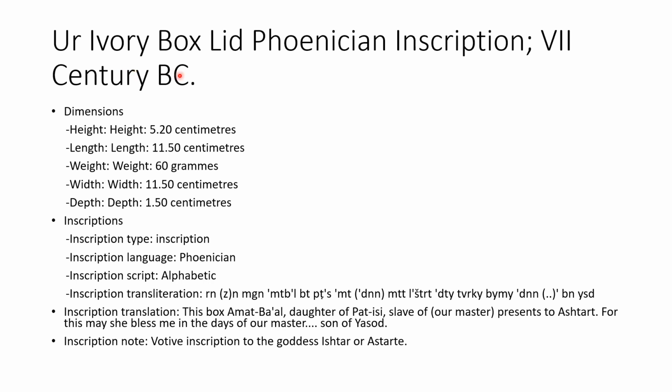More information about this archaeological find, again, all taken from the British Museum. What are the dimensions of this ivory box Phoenician inscription? The height is 5.2 centimeters. The length is 11.5 centimeters. The weight is 60 grams. The width is 11.5 centimeters. The depth is 1.5 centimeters. The inscription type, it's an inscription. The inscription language is Phoenician. The inscription script is alphabetic, not cuneiform.